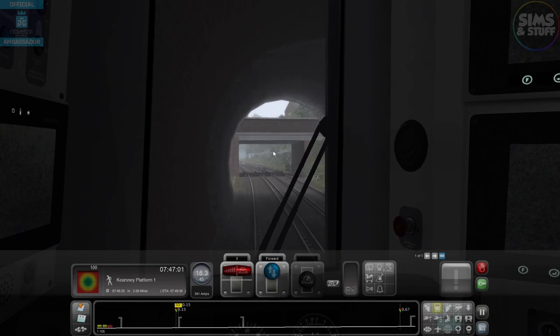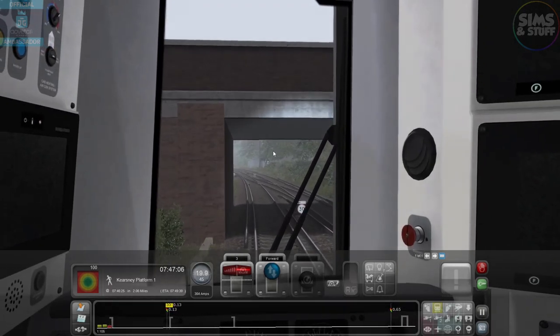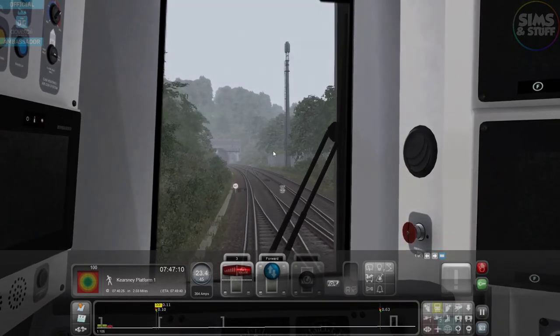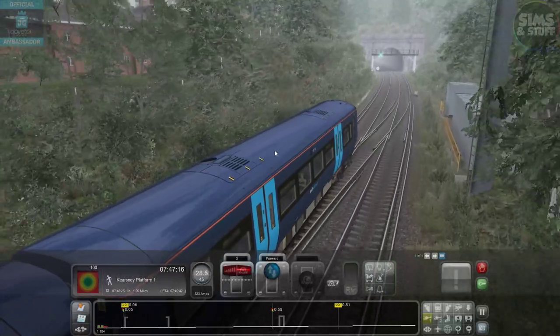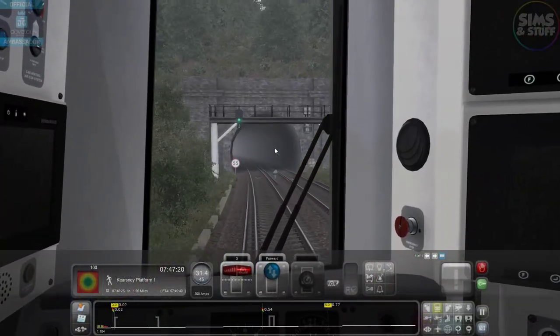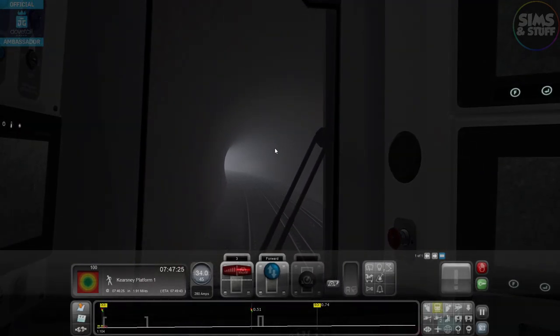So 2 miles from Kearsney. Never heard of it. Surely they can't make up place names, can they? Is that not allowed in the train sims? I think it'd be frowned upon if they just made up place names. I've heard of Faversham. So yeah, not normally a fan of the electric trains, but that's what's on the route, so that's what I've got to drive.